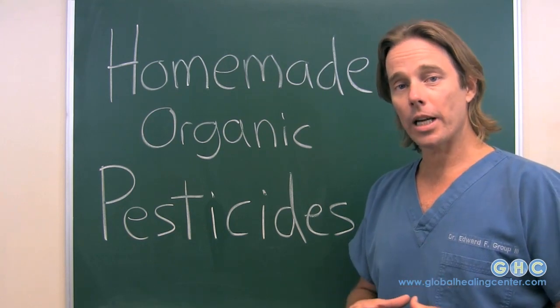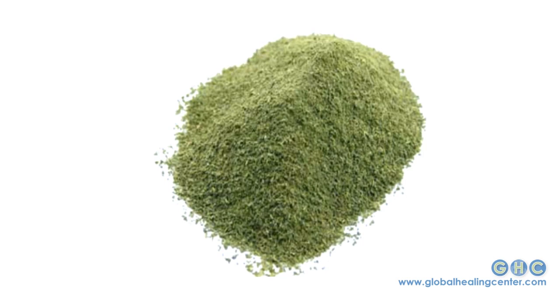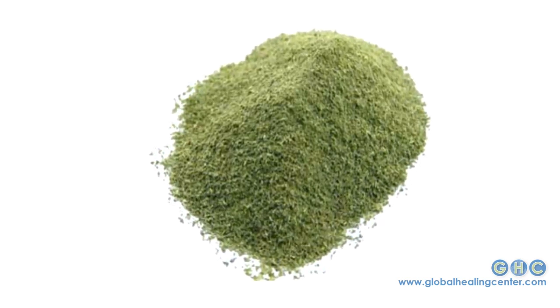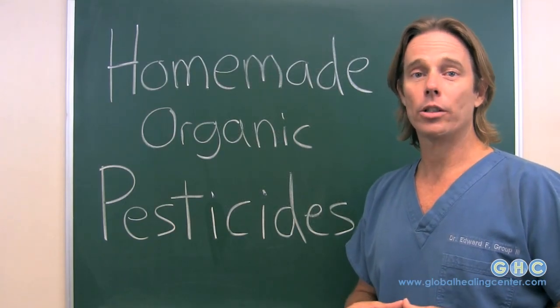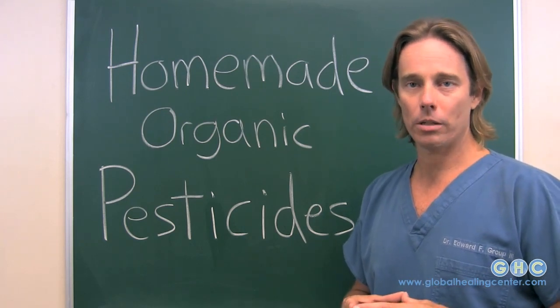My first recommendation is neem. Organic neem is the most powerful natural pesticide on the planet. This bitter tree leaf contains over 50 natural insecticides and can be made into a spray form or purchased from a number of reputable companies.